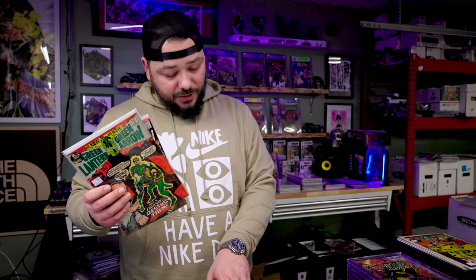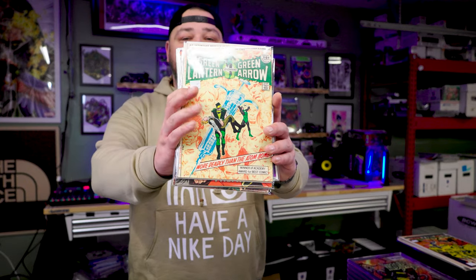Picked up some awesome old school Green Lantern. Green Lantern 77, another key. Green Lantern 83, that's another key. Beautiful, beautiful books. Green Lantern, what issue is this? 86. His partner in crime is kicking the drugs.